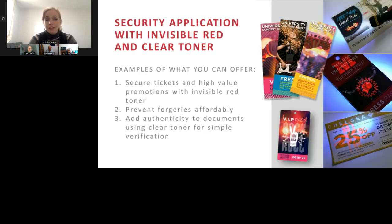Furthermore, invisible red and clear toners open you up to affordably produce high-value materials that need a level of security authenticity, such as tickets, vouchers, and certificates. Any agencies that work with clients in entertainment, retail, or educational, for example, would be very interested in seeing these.